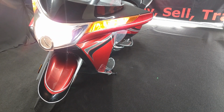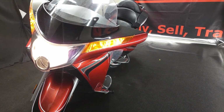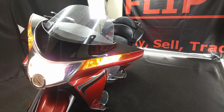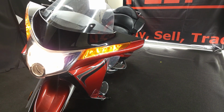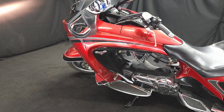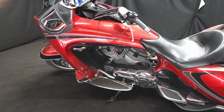Technological features abound on the 2013 Victory Vision, including an advanced instrumentation panel with a comprehensive display of vital information such as speed, fuel level, and trip data. Optional extras like cruise control, ABS brakes, and an integrated entertainment system further enhance the riding experience, making the Victory Vision a truly luxurious touring motorcycle.